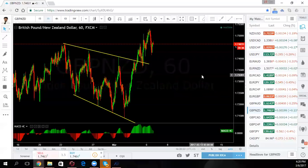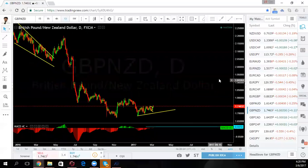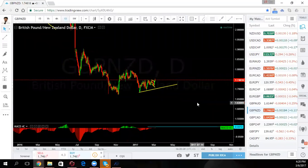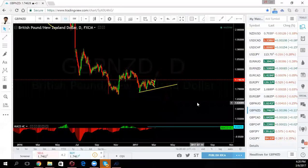Okay, let's go. Pound New Zealand. Thank you for making that, because a lot of those guys would come in. Pound New Zealand, as you can see, the bigger structure is telling us downside possibility. See that? This could go up some more. I'm not interfering with it. It could go up some more, but I'm not trading it because of this potential downside move, right?